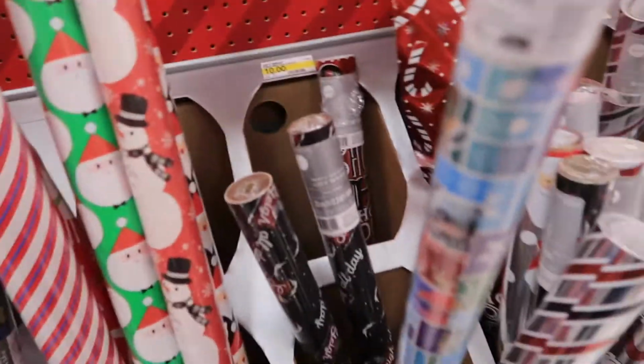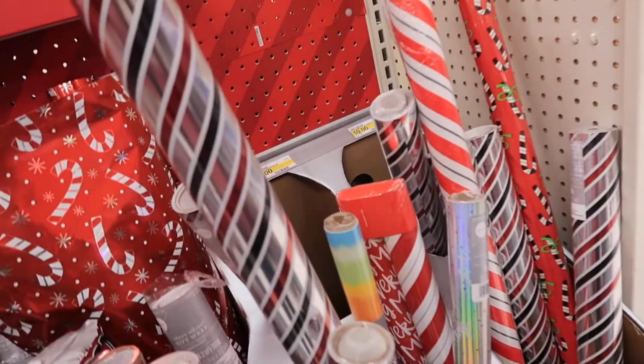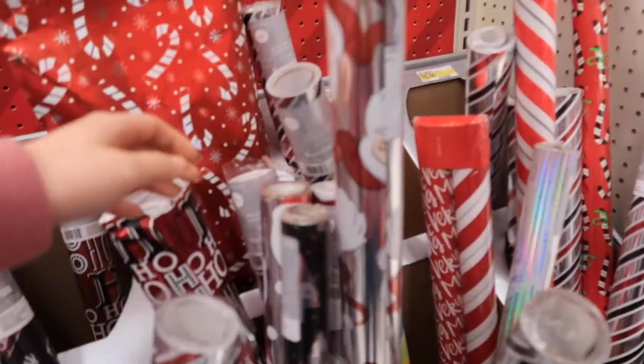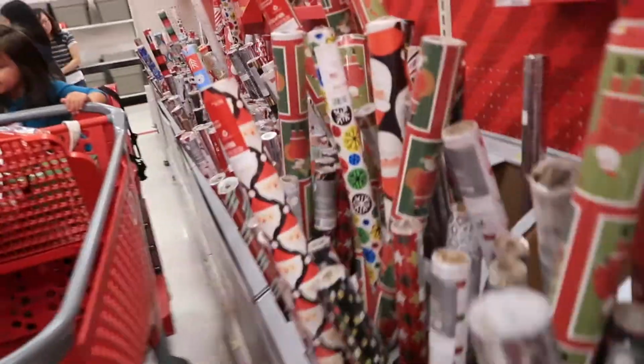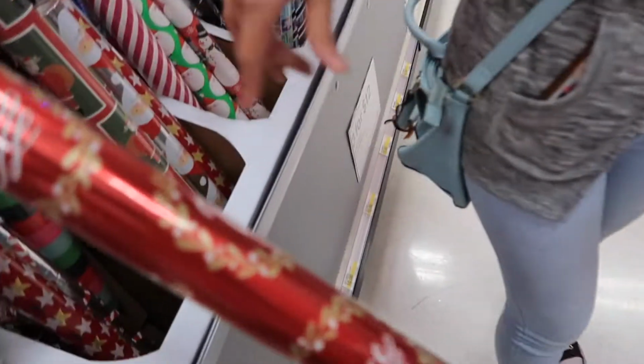Jackpot. Here we go. Oh, this one's pretty. This one's pretty. We had to get one with a lot. Oh, 90 square feet. Ooh, Santa. I have this. Look at this. 50. Let's go. Oh, this one's pretty. This one's $7. Oh, even this one's pretty. These are pretty, but they're $4. But with these, you get more. I don't know, man.